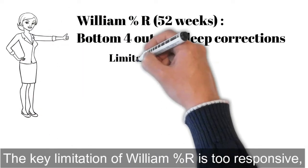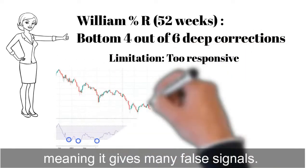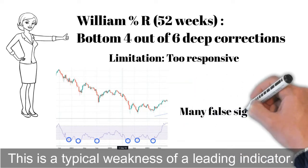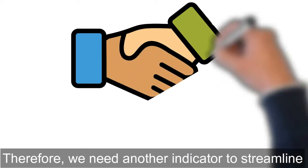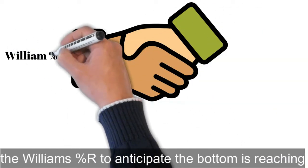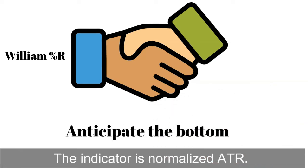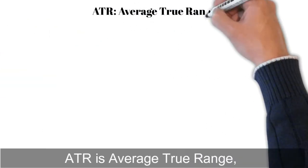The key limitation of Williams percentage R is that it is too responsive, meaning it gives many false signals. This is a typical weakness of a leading indicator. Therefore, we need another indicator to streamline the Williams percentage R to anticipate the bottom is reaching. The indicator is normalized ATR. Let us understand what ATR is first.